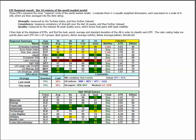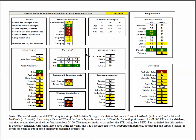You can see everything's pretty strong here in the S&P sector spiders, with the strongest being financials, industrials, and discretionary. Looking at the world market model, U.S. is all above average. Anything small cap exceptionally so. Japan above average. China well above average, as is oil. Private equity remains above average.